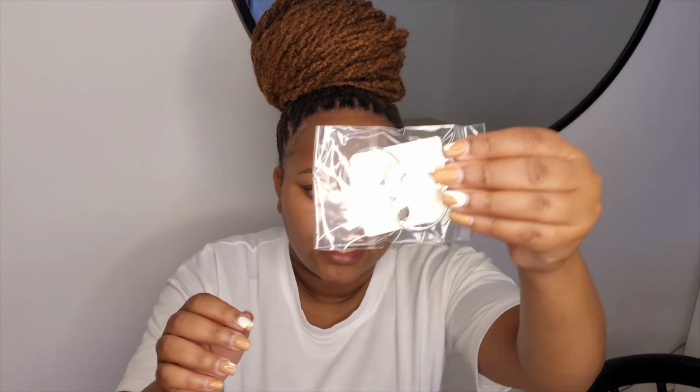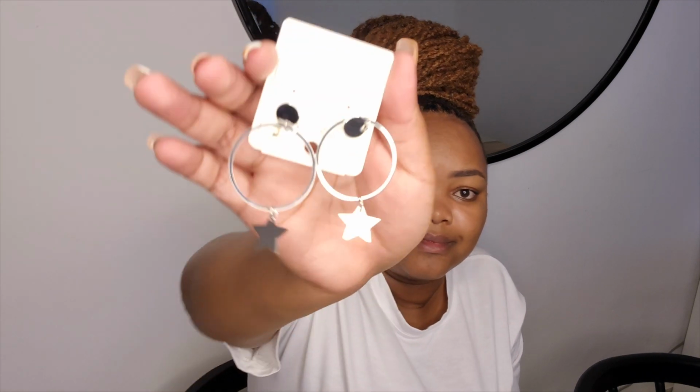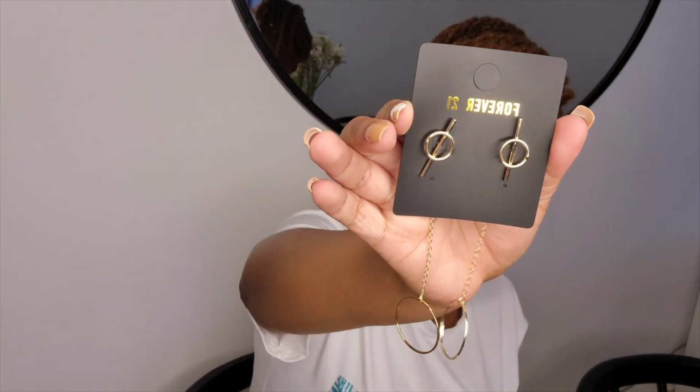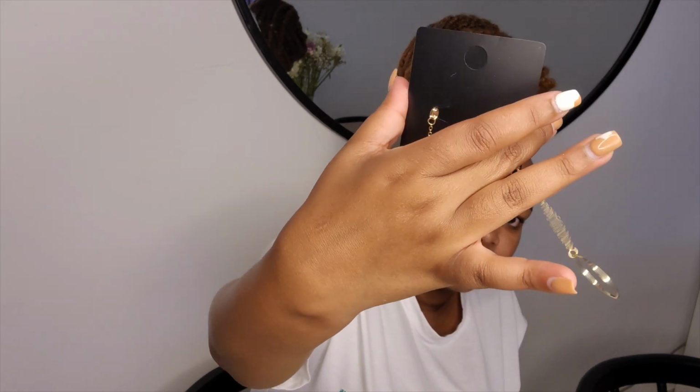And then the last pair is this one. This one is super light as well. That is how it looks. I love all the pieces that I got. And then I got an extra one for 200 shillings. This one is Forever 21. So this one is a bit more expensive than the rest. And this one is super light. I don't think I will feel like I am wearing anything when I wear this. Super cute. This is the only pair that I got in gold. So yeah, those were the only items that I got in Dubois.